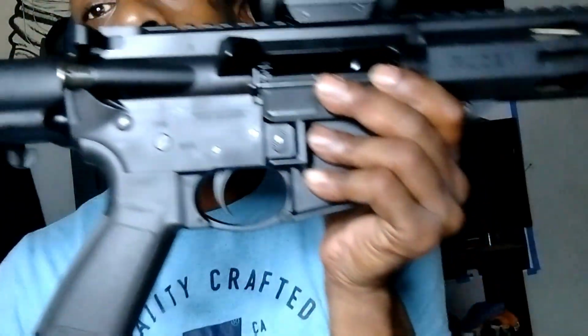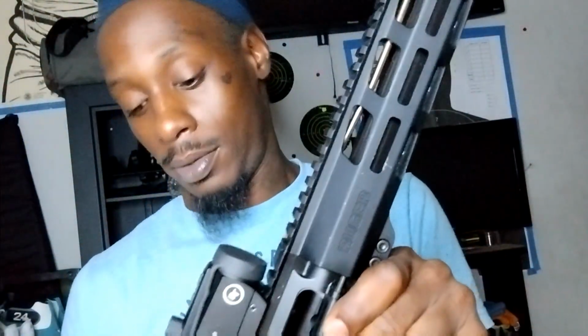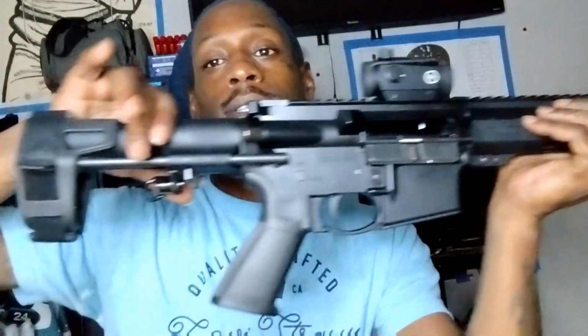Oh my God. Now this is my baby. Got to show y'all this. This is my baby. We are clear. Now this is my baby. This is my Ruger. My Ruger AR 10.5-inch pistol. My ARP. Now every man should own an ARP.